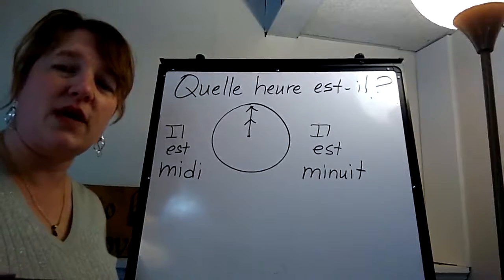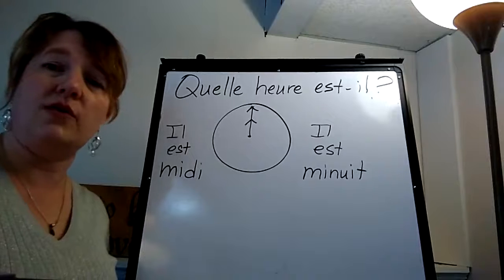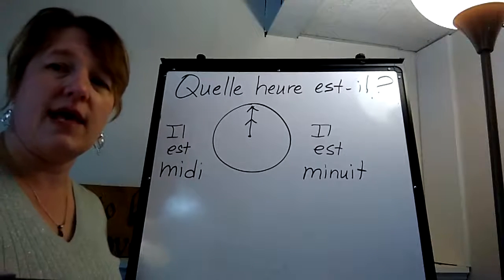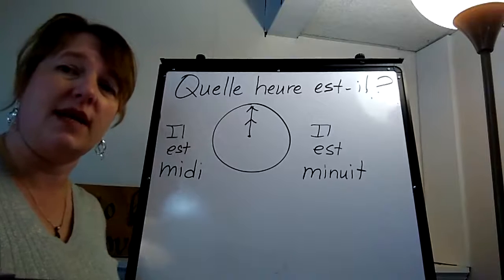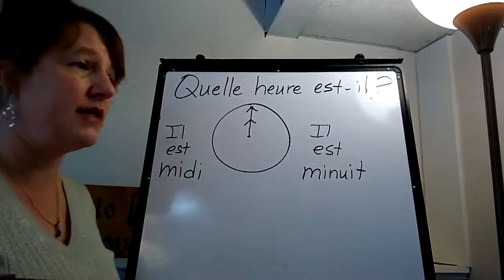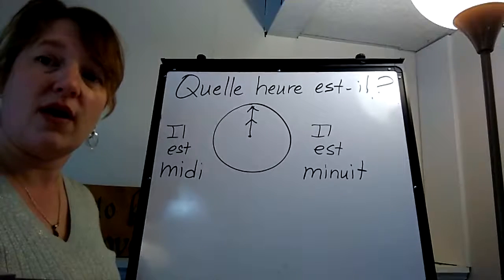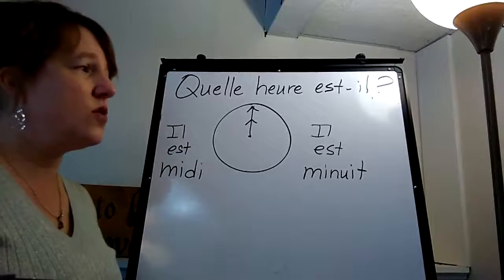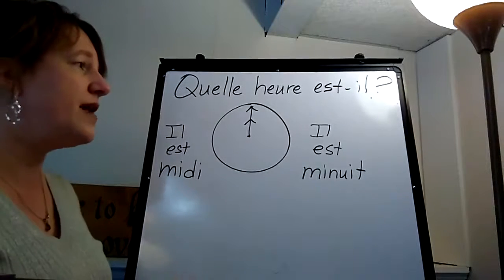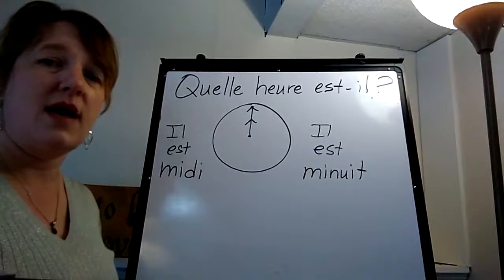Okay, as we continue talking about time, something to remember is that the French use a 24-hour clock system, so they don't have to worry about AM or PM, because if they say 9 o'clock, they know that they mean it's in the morning. If they say it's 20 o'clock, then they know it's in the evening, which is our 8 o'clock in the evening, and so they can tell time that way. You could say 20h20, that would be 8:20, the way we say it.